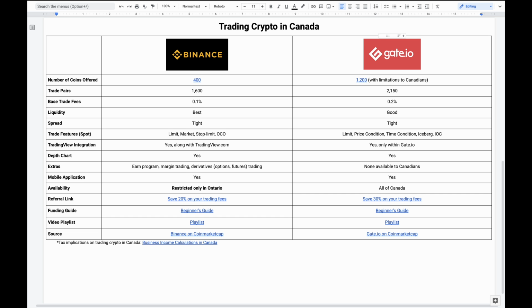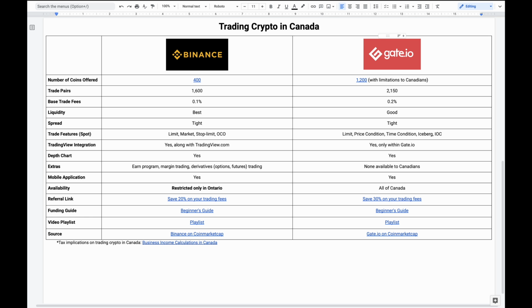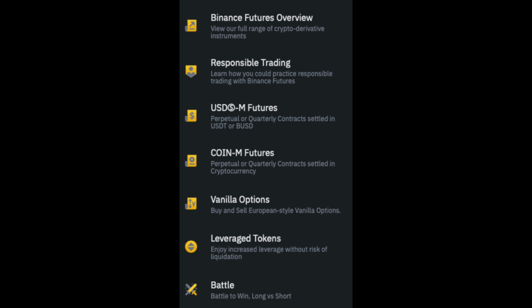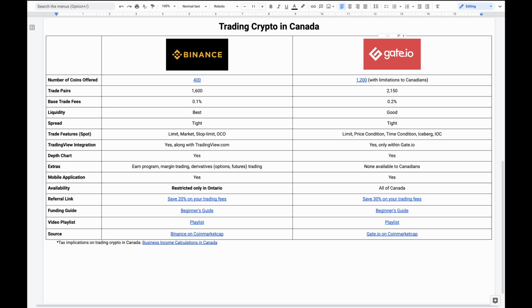Another reason to use them is because they have advanced trade features in their trade dashboard to help you minimize your risk exposure when a trade goes against you, such as a stop loss. Lastly, charting on them is a breeze as they work quite well with TradingView. Some other features or services that Binance offers that may be of interest to you is margin trading, derivatives trading such as futures and options, and they also have various savings programs. They're hands down the best exchange to use in Canada if you have access to them.